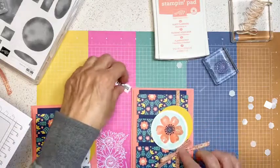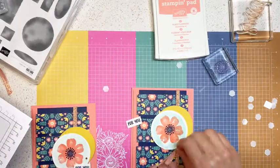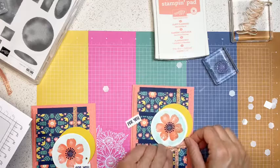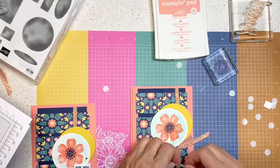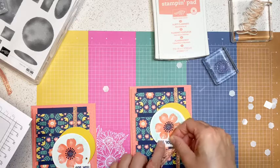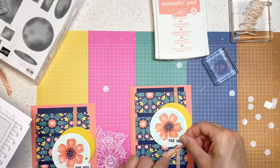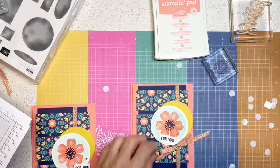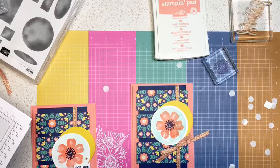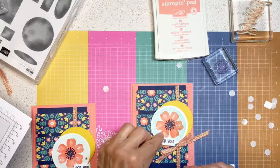In this case, because the ribbon is right there and I'm going to pull it up a little bit, my sentiment can go here or here. I'm going to make it go this way. Let's see. No, I like it this way because then it's the angle there. And ladies, the card is done as soon as I put my embellishments on.